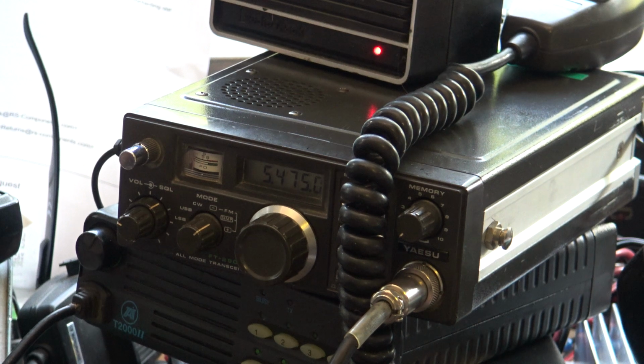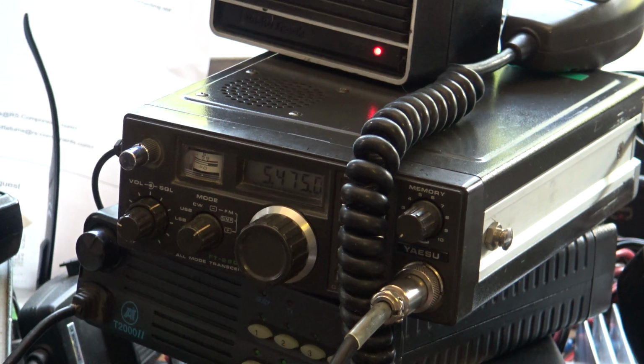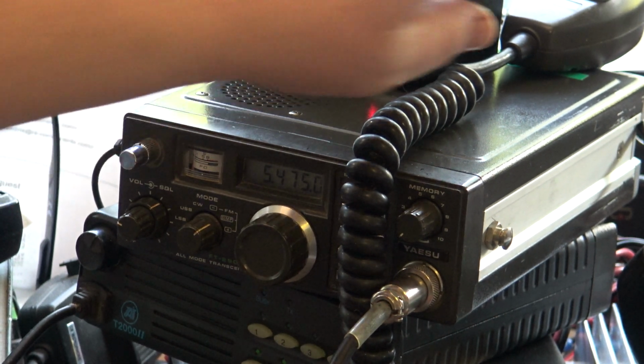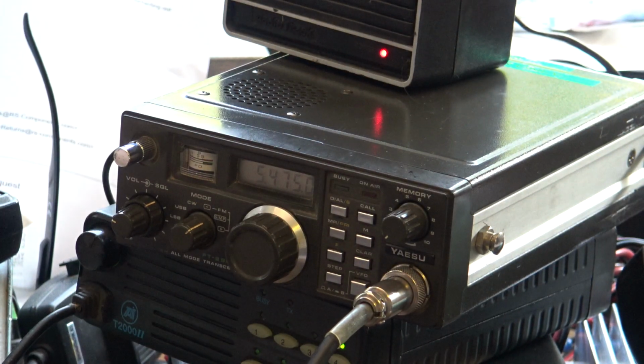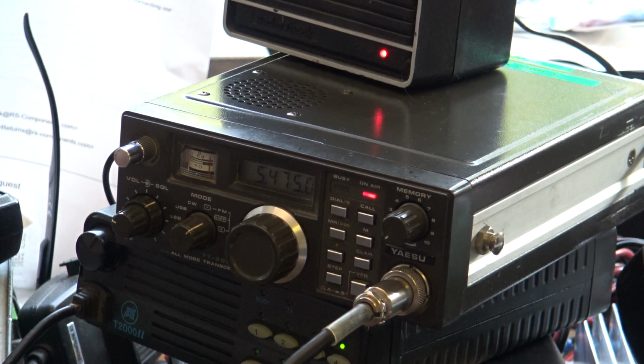Right, this is the last one. This is the one which doesn't have an internal speaker. So we've propped up an extension speaker on top. So this is going to sound better on receive. But remember, it's got the extension speaker, so it's not a fair thing. But we're testing it for being on frequency and that. 2E0 FKC from G0OJF.